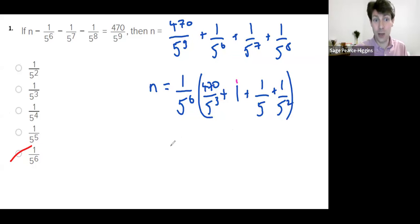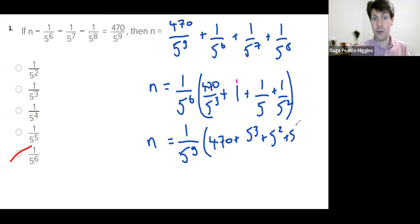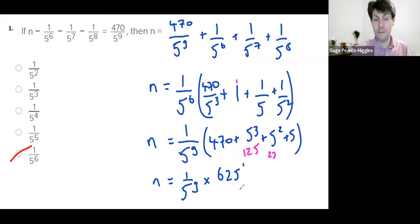So the factorized form that I'm going to go for is n equals 1 over 5 to the power of 9, pulling out the extra 5 to the power of 3, and I'm going to revise this. This is going to be 470 plus 5 to the power of 3, because that's going to cancel out to make 5 to the power of 6, plus 5 squared plus 5. Now, the reason I've done that is because I've got these numbers in a form that I can add together. If I'm good with my knowledge of exponents, I'll know that 5 cubed is 125. This is 25. And if I add them together, I'm going to get n is equal to 1 over 5 to the power of 9 multiplied by 625.